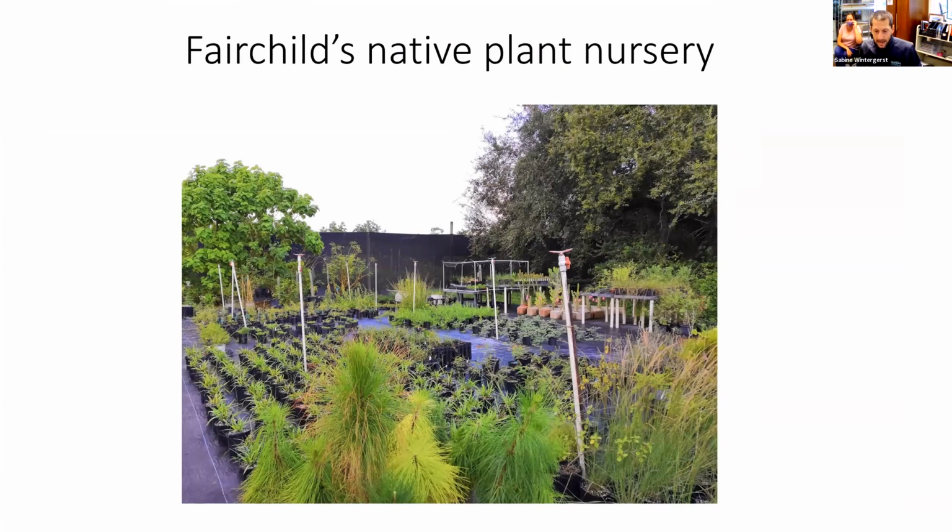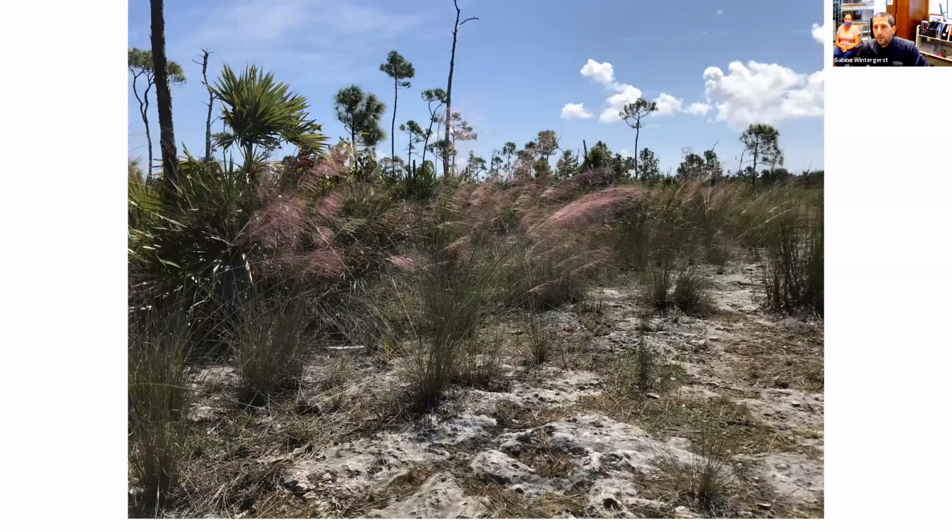So Sabine and I definitely work in tandem. So a lot of the research that she does has direct implications on what we are able to grow at the nursery. So this is a typical scene at the nursery. We work with more than 50 different pine Rockland species. So one thing that we want to do, the goal in this Connect to Protect, is to incorporate these plants found in the wild back into the Miami-Dade or the Monroe Keys urban matrix.